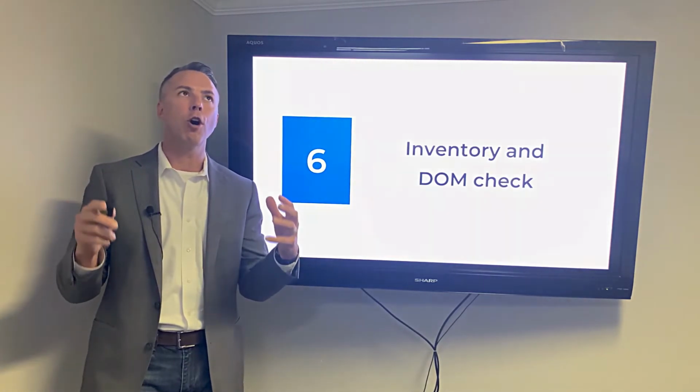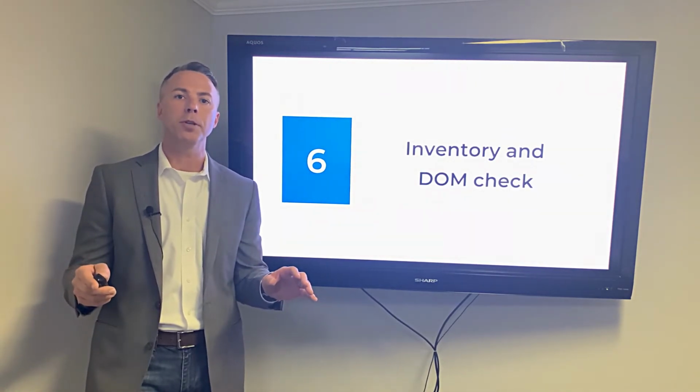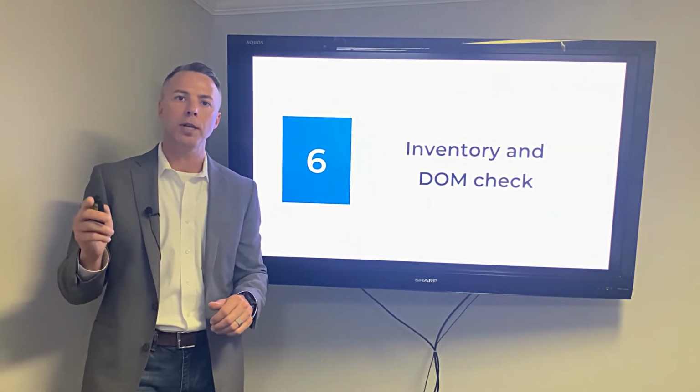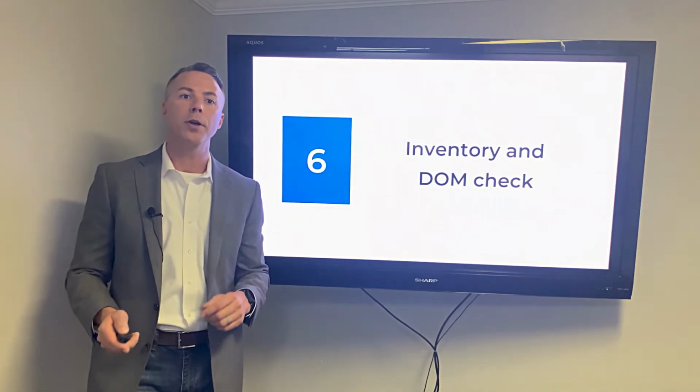We have agents all the time that come to us and go, I can rent my property better than any property manager. And we go, give us your stats. And we beat them by 50% all the time. They may take 20 days to lease a property, we've got it in 10. So ask those questions of your future property manager to know how they're gonna perform.